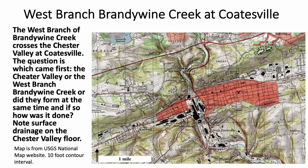Now, as we continue eastward, we come to the town of Coatesville, where the west branch of the Brandywine Creek flows south across the Chester Valley, again, almost completely ignoring the fact that the Chester Valley is there. And again, if we look closely, we can see evidence of surface drainage, although we can see some evidence of maybe ponds here and there, which may or may not be related to karst features. So that we definitely are seeing a major drainage route across the Chester Valley.